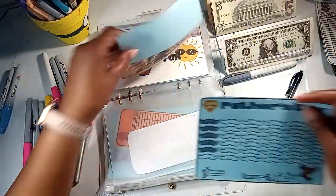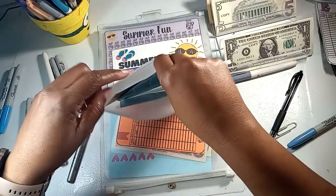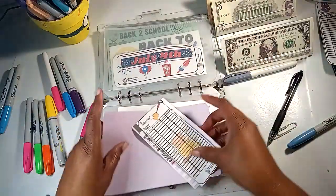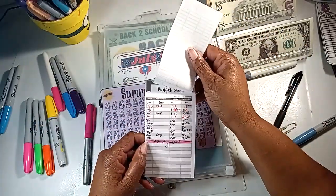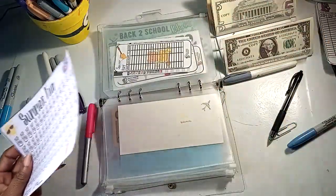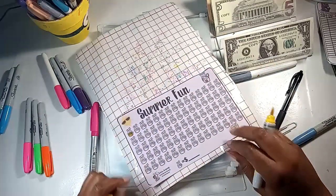That brings us to summer fun. Last summer we spent a lot more money than I anticipated, and I really think I need to increase what I save. Last summer I saved $186, and oh my gosh, we spent so much money and we didn't do anything. It was just so hot that nobody felt like cooking or doing anything.